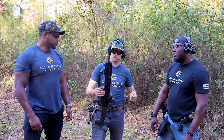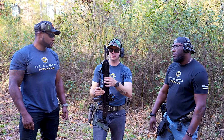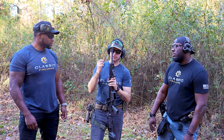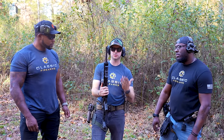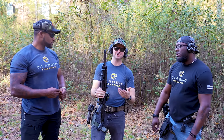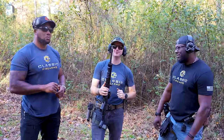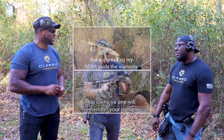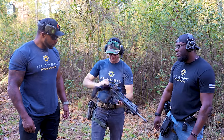If I were to compare it to like the Scar, first of all, I think the price point's better. Secondly, on top of that, you got a little bit longer rail space, which is nice. And this is adjustable. Adjustable system, so if you want to shoot it suppressed, you can do that. You can shoot the Scar suppressed, but there's also this void warranty. Void warranty, yeah, if you suppress. Anyway, sad day. I gotta say, I'm pretty impressed with that.